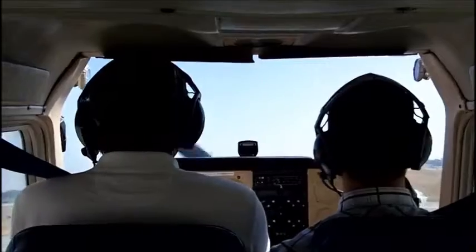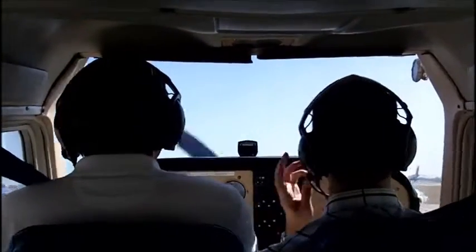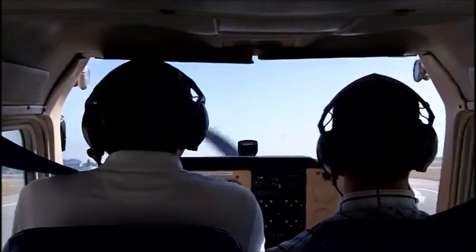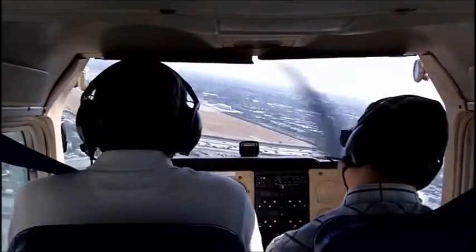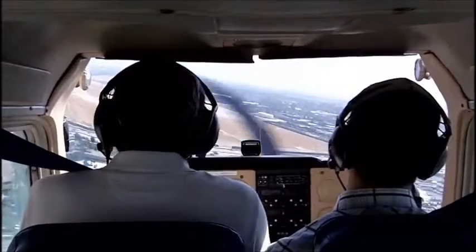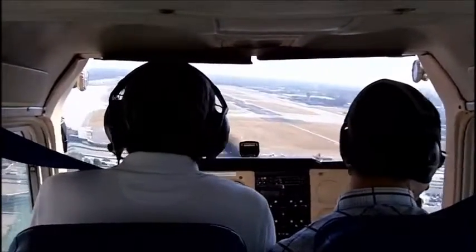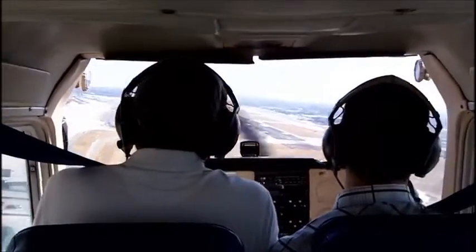Helicopter 156, there's traffic 10 o'clock and 3 miles eastbound, a Cessna at 700 feet climbing. Additional traffic, a Cessna and a helicopter in the pattern. I'll keep you in the record. Cessna 364, we now are the only guys in the pattern. Cessna 364, affirmative, the only one in the pattern.